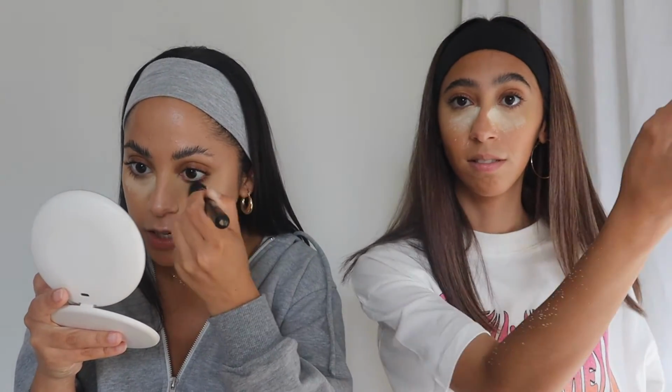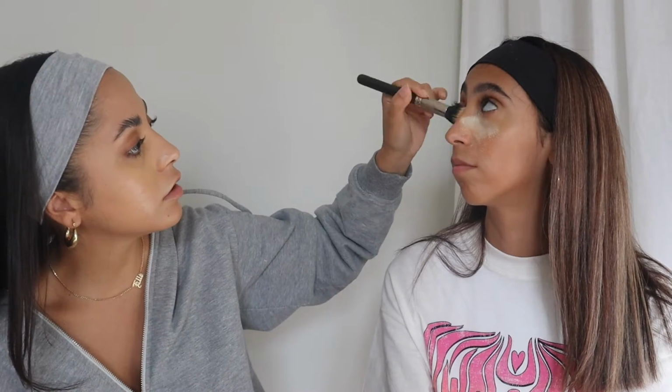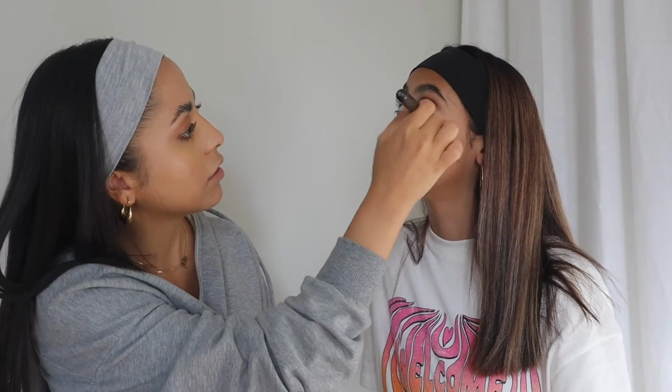Once that sits there for a second, I go in with this MAC brush, the number got rubbed off, that's how old it is. I literally just dust the whole thing off and now it's gone. And it leaves me nice and highlighted. That's it. Oh wow, it is gone.